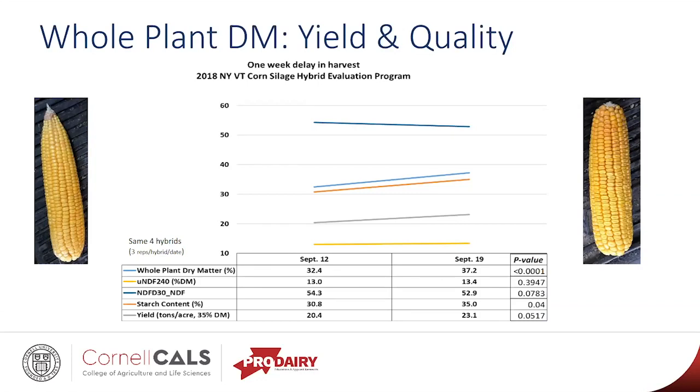But when we think about starch content, we know that as the kernels dry down, we're getting more starch, and we're also getting more dry matter yield. And when we look at those numbers there, we saw that 1 week difference in timing allowed us to get considerably higher starch content and a higher yield.